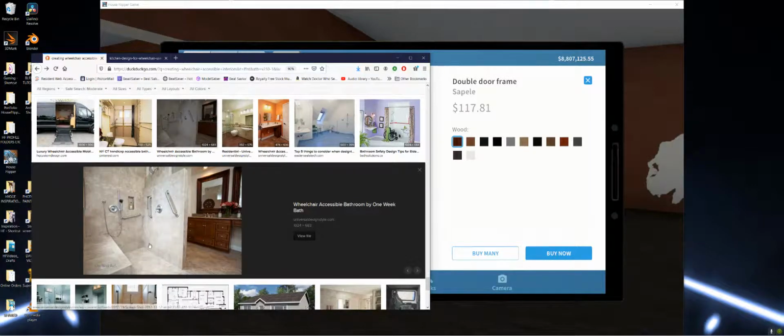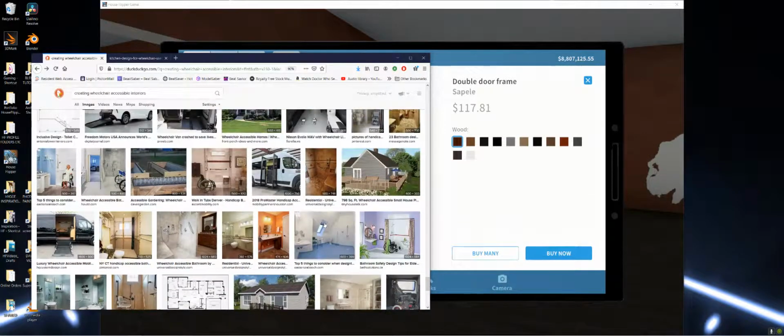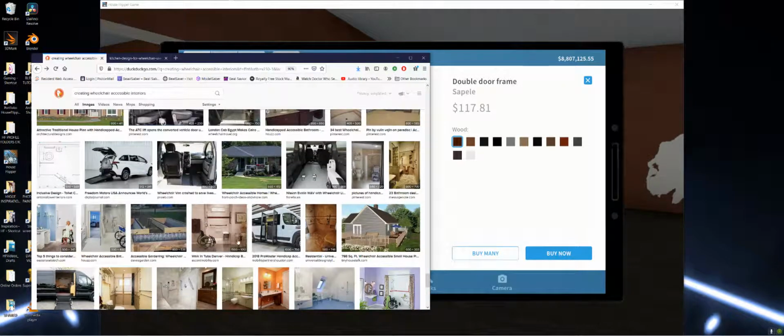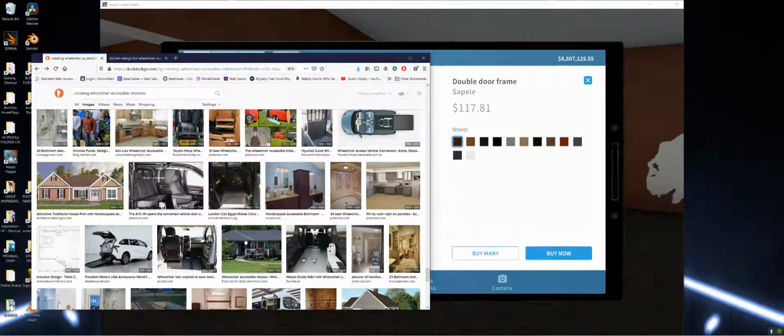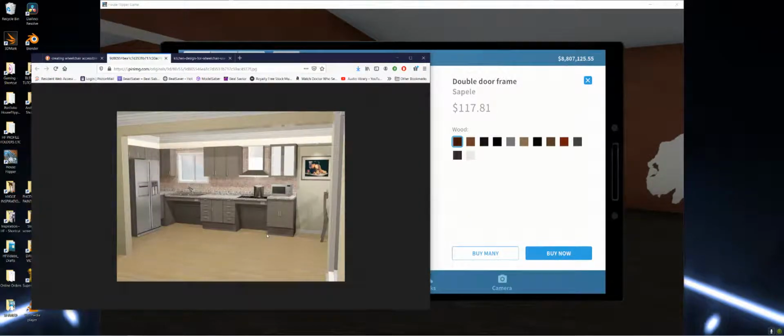Here's another wheelchair accessible bathroom, very nice, and they have these bars and things, which we're not going to have because I don't think we have those in the game at all. So this is what I do, I look for inspiration from the professionals, because I don't know about anybody else doing House Flipper, but I'm not trained in interior design. So, oh, look at that kitchen. Isn't that nice? Look at that.